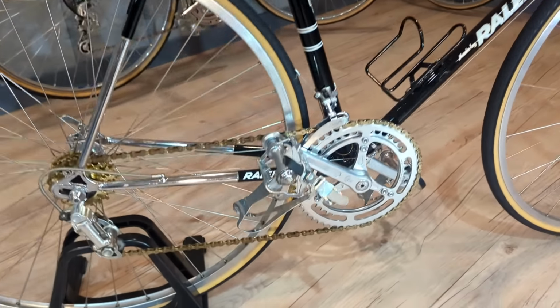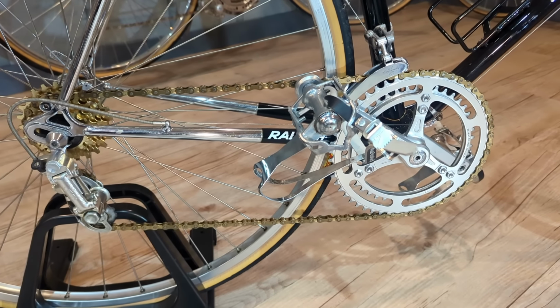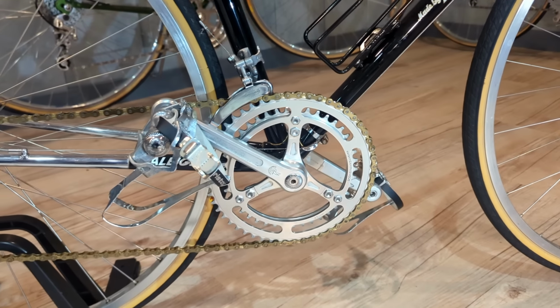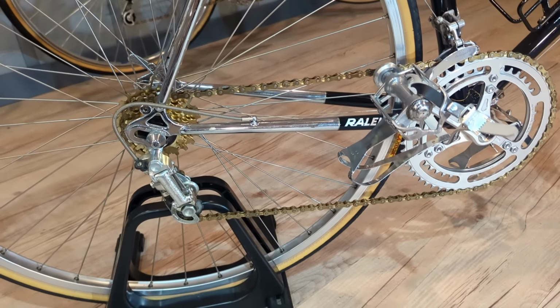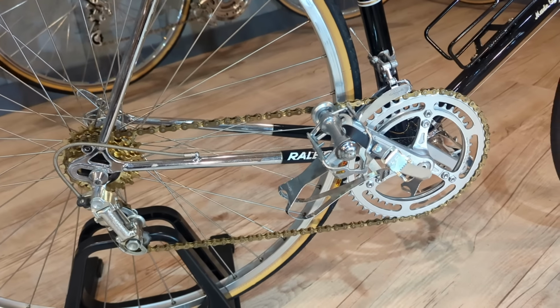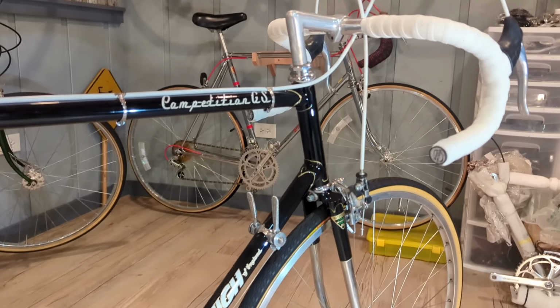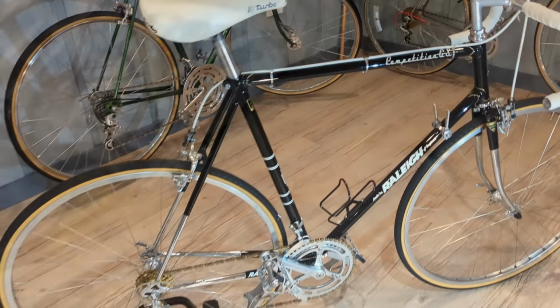One thing I find kind of cool is the tri-arm crankset. Pretty cool. The three-arm spider, pretty neat. And the rest is you got Grand Sport hubs, Grand Sport rear derailleur, cranks, pedals, seat post, headset, but it's gorgeous. Weinmann concave rims. Beautiful bicycle.